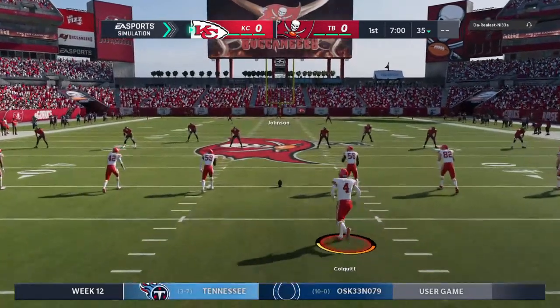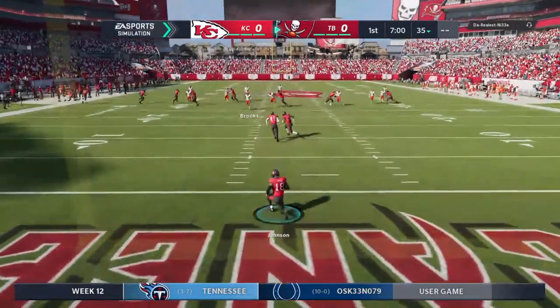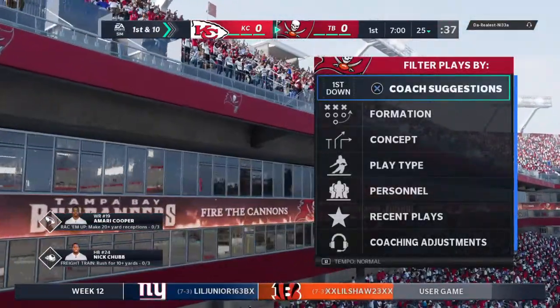The final playoff push is upon us. It's Week 12 of the NFL season, and we're underway on EA Sports. Fielded a couple yards into the end zone, and he opts to not bring this one out. The first drive will start at the 25.